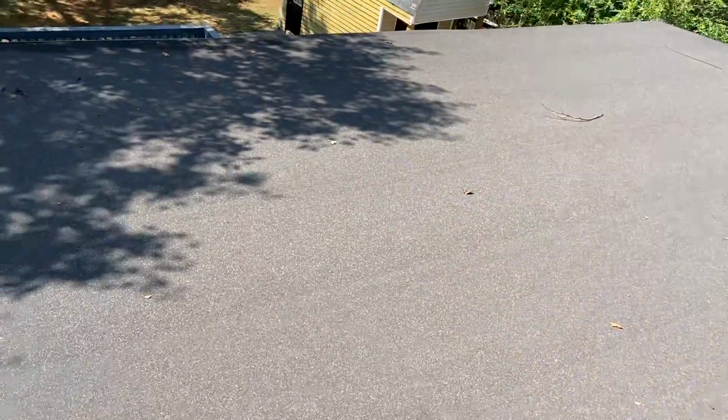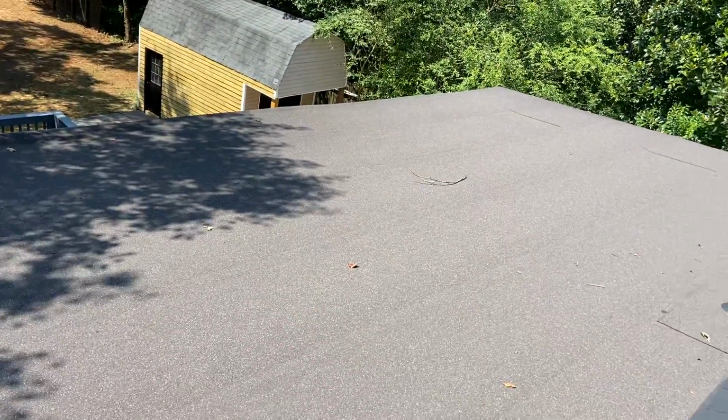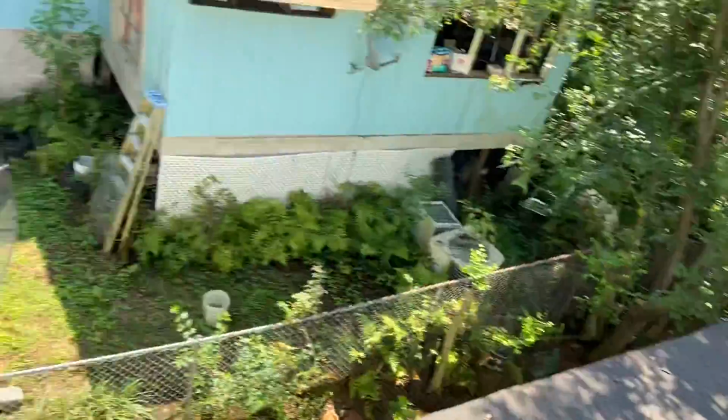They used the correct kind of roofing here. This is the roll roofing. It looks like they have a TPO roof in the front. So no major problems as far as age and whatnot.